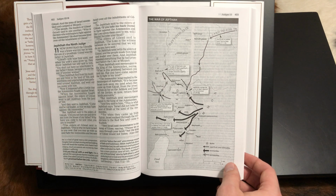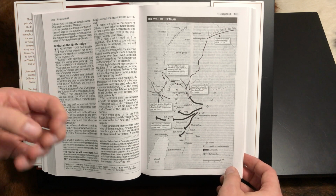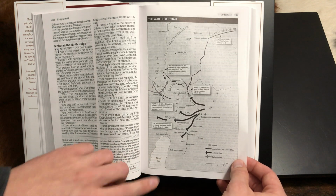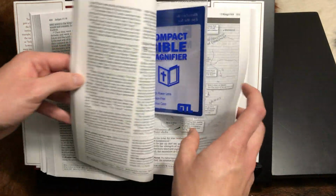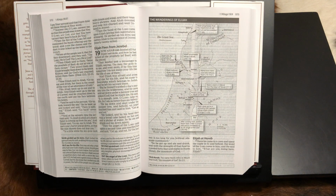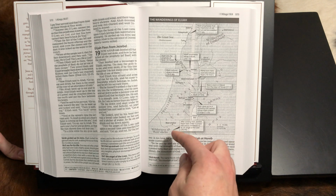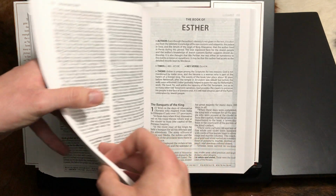It's going to help you understand better what is going on, because you can see where the Dead Sea is on the modern-day map. We know where that is, and this is where this battle was taking place, right? So it's a positive. And then there are different maps, like the wanderings of Elijah. Have you ever read the story of Elijah in 1 Kings? He kind of got around a little bit, to say the least. And where exactly is Beersheba? What's going on? The map takes care of that for you.